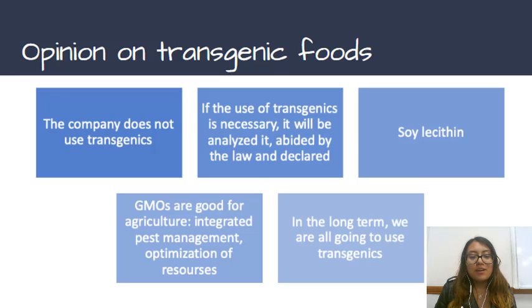Additionally, their use is very useful for the integrated management of pests, as they avoid the use of pesticides, which contain a large amount of chemicals.